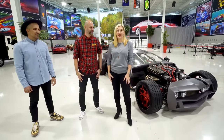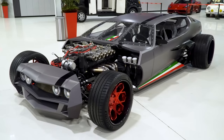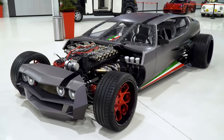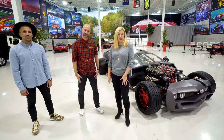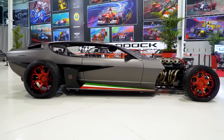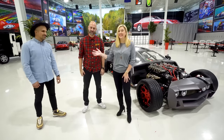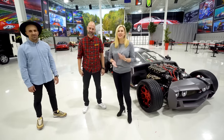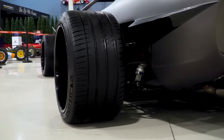Wanted to come here today to show you this insane car. Now this is actually built from an original 1968 Lamborghini Espada, and they have hot rodded it out. So I'm here with Matt from Ertefa. We go way back, Matt and I, and he reached out to me. He said, you have a channel all about Lamborghinis, you've got to see this Lamborghini.